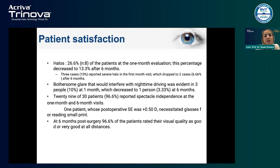29 of 30 patients reported spectacle independence. One patient whose postoperative spherical equivalent was a little bit hyperopic necessitated glasses for reading small print. And at the end of 6 months, 96% of the patients rated their visual quality as good or very good for all distances.